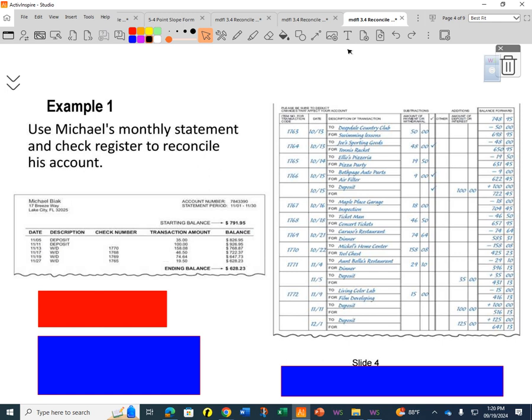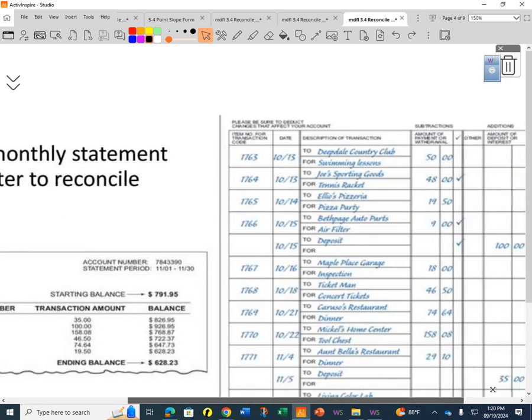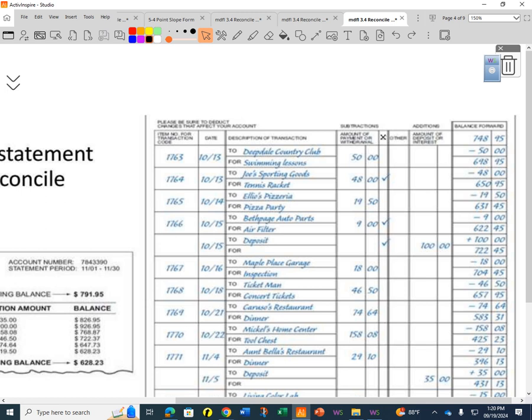So I want to show you, your check registers are designed to make it easier for you to reconcile. They're going to give you some tools. So, for instance, look at this little column with a check right here. This is just for you to say, okay, that appeared on my statement. Now I'm going to check it because it appeared on my statement.